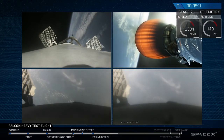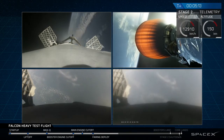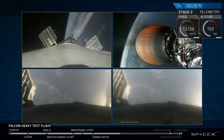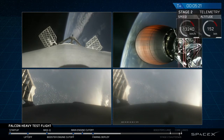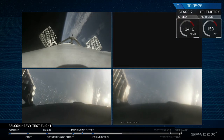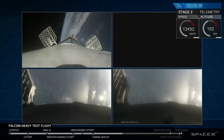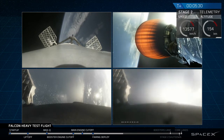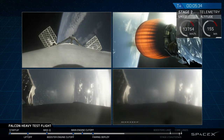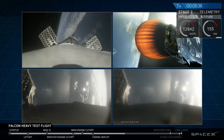Successful liftoff from the pad, successful stage separation, but before that, successful booster separation. You can see stage one, the two side boosters, pardon me, you can see the center core, and you can see MVAC lit up. Oh my gosh. Then the beautiful shots of Starman chilling in the Tesla Roadster. Just absolutely incredible.